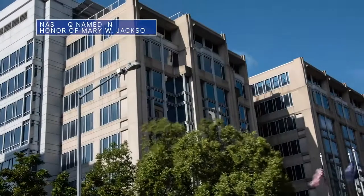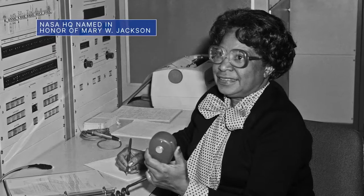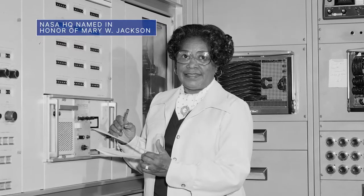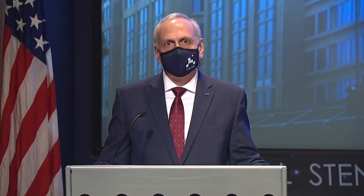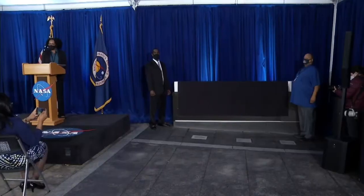On February 26th, our NASA headquarters building in Washington, D.C. was officially named in honor of Mary W. Jackson, the agency's first African-American female engineer, who was also featured in Hidden Figures. Acting NASA Administrator Steve Jurczyk led the ceremony, joined by Jackson's family and other special guests, with the on-site attendance limited due to the ongoing coronavirus pandemic.